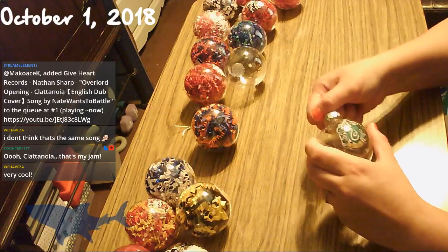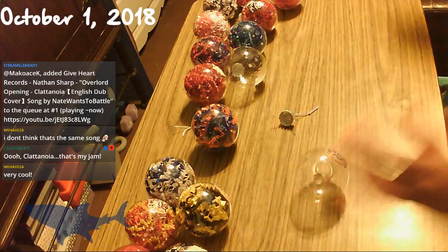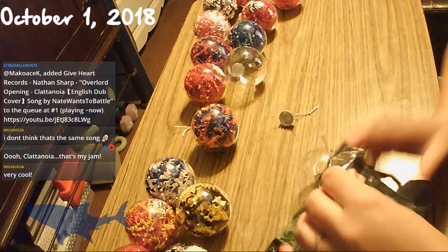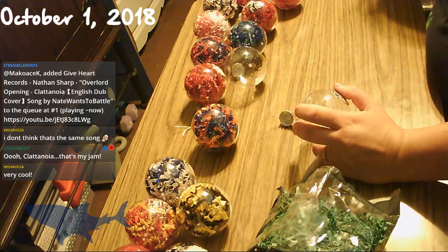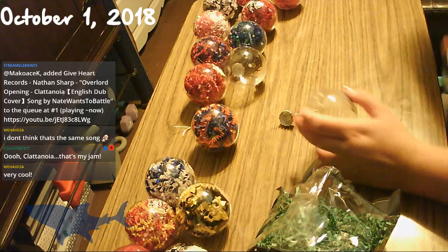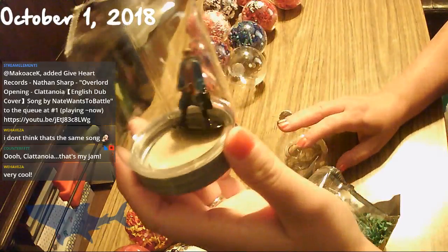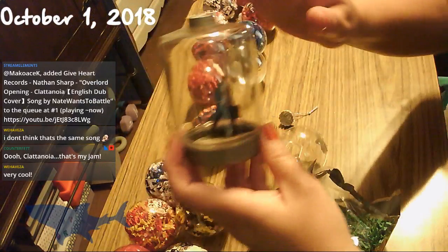So yeah, now we can do the Slytherin one. We have the green. I bought the green! We got the green and the black. Oh, and also I have a little metal die cast of Fantastic Beasts.